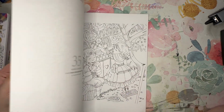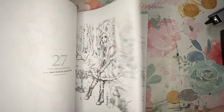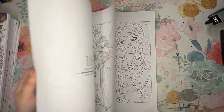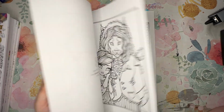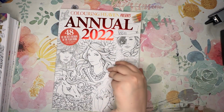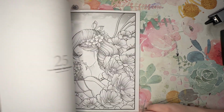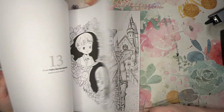This was the fairy tale collection that I was talking about that I don't have many coloring pages of. But this is the Fairy Tales Compendium. So this is fairy tale books from various artists that are popular in the coloring community. Then I have the annual 2022 edition, and this is just some popular pages that were colored in 2022. I'm assuming that's what that is. So I'm glad to have this one.